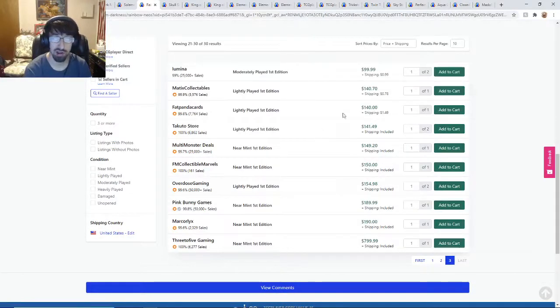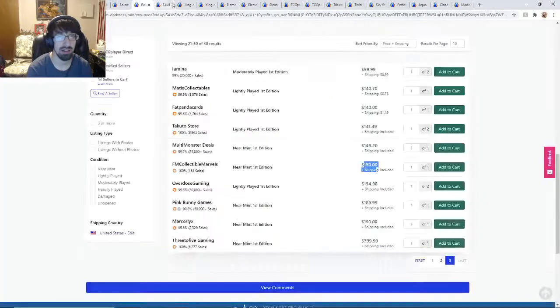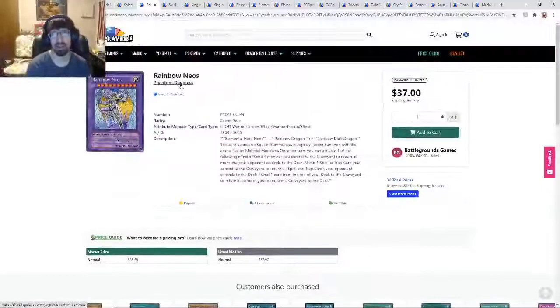How much are the first eds though? 140, 150. Listen, if you want to get the highest rarity of this card, I either go broke or go home. Oh, okay, I did not mean to click that. But yeah, 150 for near mint. I don't think I'd pay for this personally.